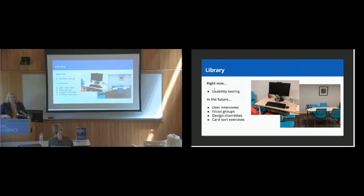So the library in this room, these are pictures of the lab. We primarily do usability testing, but in the future we will also use the room for user interviews and focus groups, design charrettes, similar to the things that we did during the research phase of the baths renovation project, and card sort exercises.